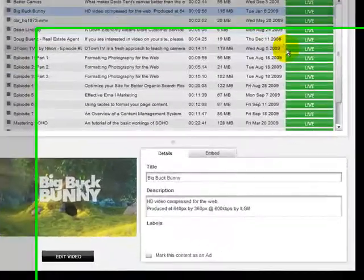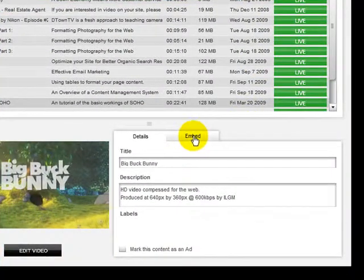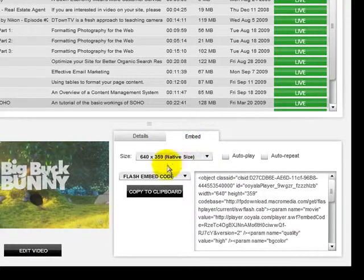Once your video is up online and processed, the only thing you have to do after that is get the code. It's usually in Ooyala. It's right here. You click the embed. I like the flash code. You click copy to clipboard, and that's done. Now you're ready to actually paste it into your website. So let's go ahead and do that.